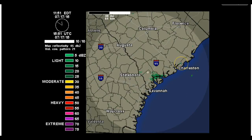And like I said, we could see a misting here and there, maybe a quick sprinkle, but I don't think we're going to see much in the way of storms as this front is quickly dissipating and that drier air is heading in from the west. So we do have an undercutting east-northeast flow in Charleston for right now.